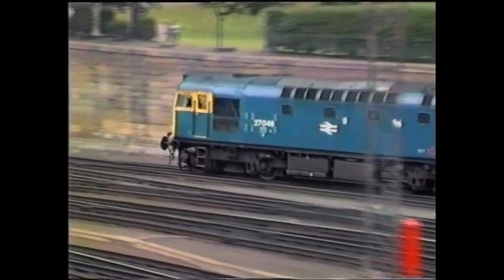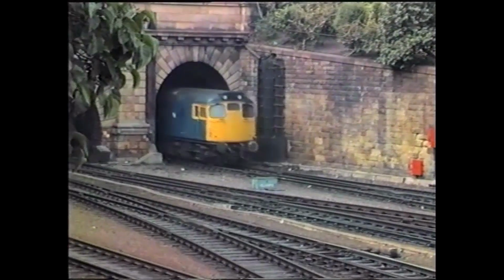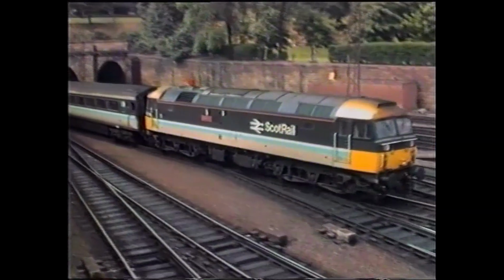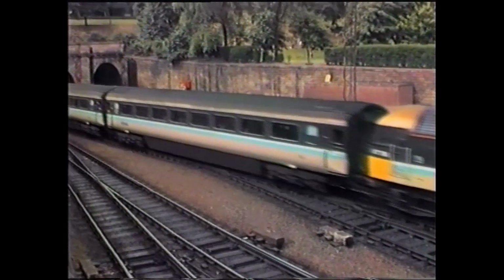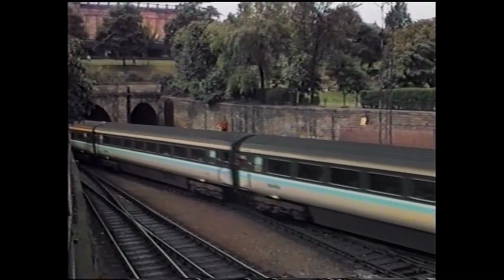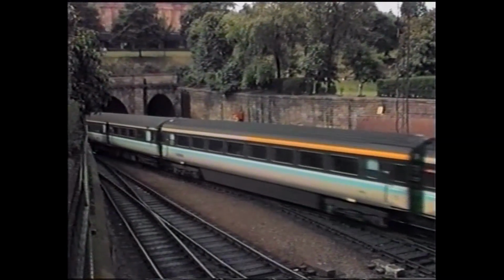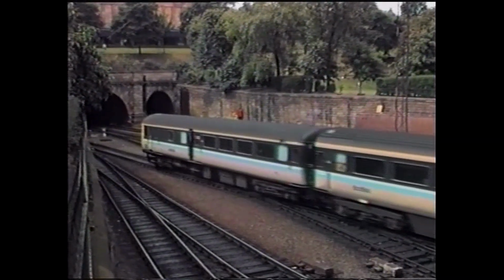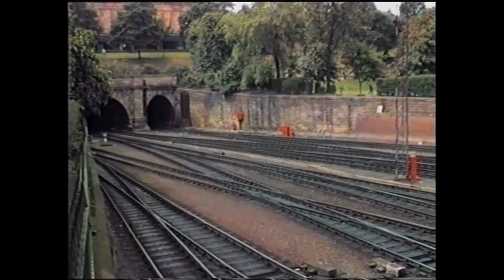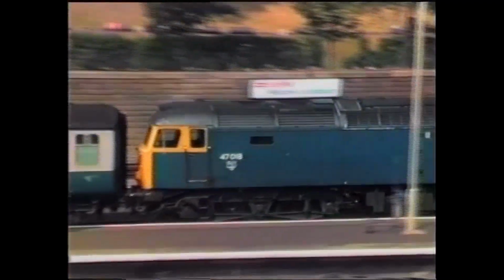An Eastfield-based Class 27, sporting that depot's Scotty Dog logo, runs light engine into the tunnels. Shortly after, a Class 47-7 arrives with another push-pull service from Glasgow Queen Street. 47018 arrived with the train from Dundee.